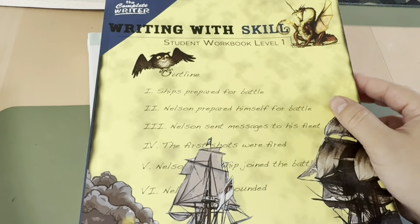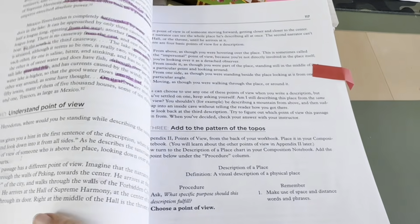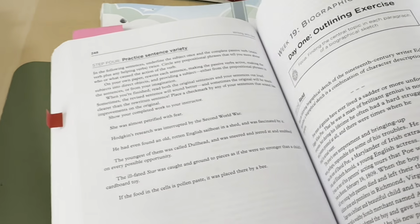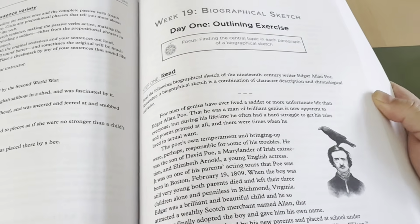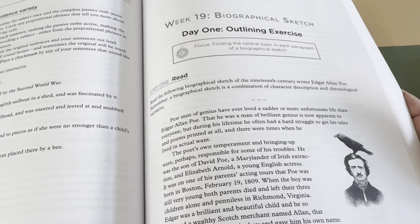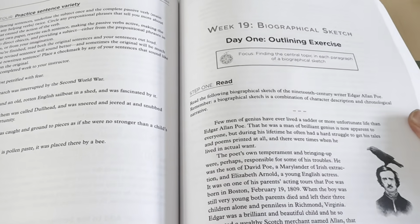This is dry. There's no bells and whistles or anything attached to it. We're about a third of our way through this. There is nothing interesting about it. But it's going to get the job done. And it's teaching him how to pull important information out and how to outline, how to create a topic sentence. And eventually it's going to lead to other stuff. But we're only a third of the way through.